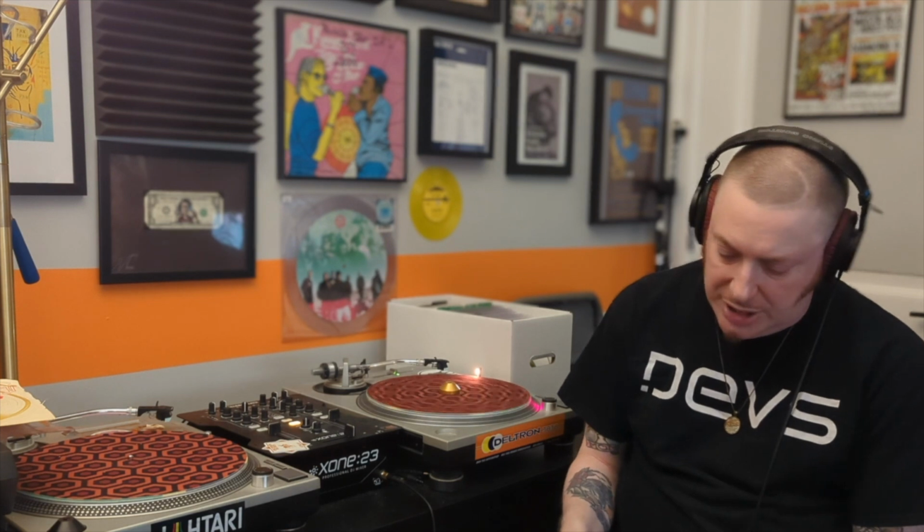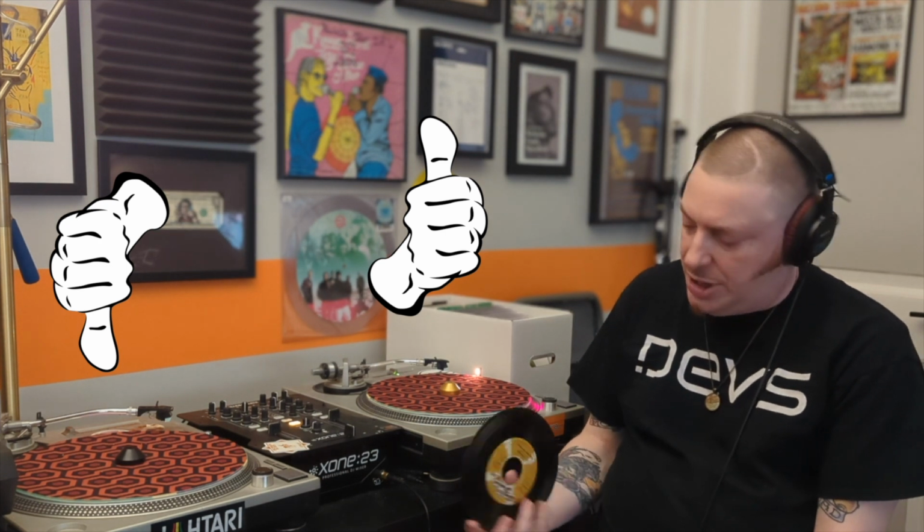Here's our heap and pile of records. Now we'll go into the keep or sell phase with this stack. This side is going to be the sells. This side is going to be the keeps. So, we got Love Light by Teddy and the Pandas that we just listened to. We'll just go backwards in order here, keep everything fresh. Spill the Wine.